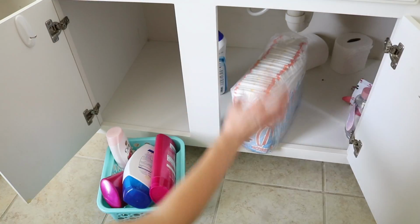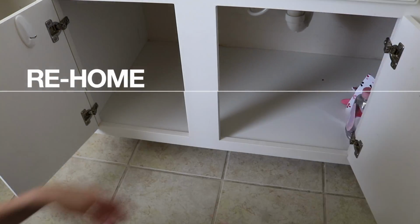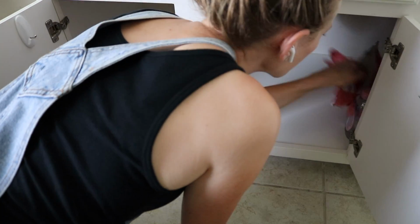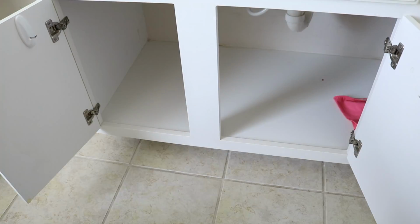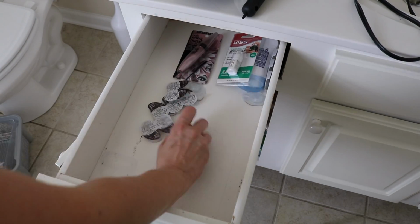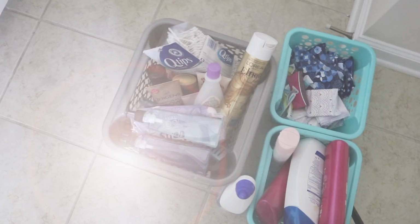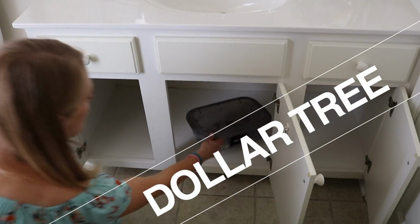And the third thing is to rehome those things that somehow get in places they shouldn't be. It happens in every household. And when you take the time to do it, it's always worth it. Get that space back. Fully clear your space and establish your keep pile, and now we can get started organizing.